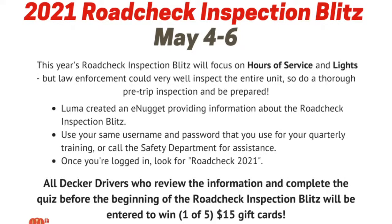We're going to be talking about driver bonuses today, but before we dive in, what you see on the screen right now is our 2021 Road Check Inspection Blitz. That is happening next week, May 4th through the 6th, so please be prepared. If you're prepared, then you're going to be sitting pretty. They're going to be checking out the hours of service, the lights, pretty much everything for the pre-trip that you're going to normally do. However, the hours of service and lights is going to be their main focus.